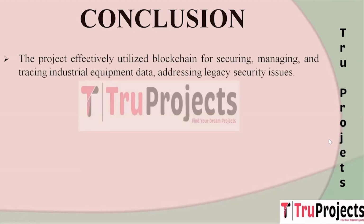Conclusion: the project effectively harnessed blockchain technology to ensure robust security and traceability of industrial equipment data. By utilizing cryptographic principles and a decentralized architecture, the platform addressed historical security concerns, providing a secure and immutable record of equipment-related information, thus establishing a high level of trust and transparency.